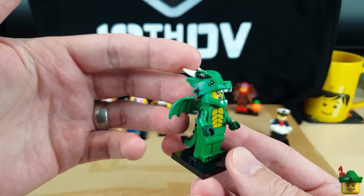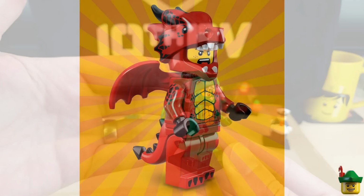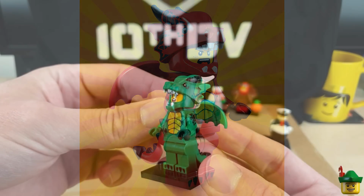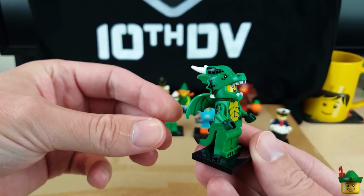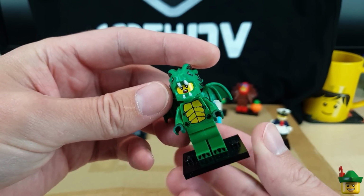It's very impressive, but it's exactly the same as the season 18 Dragon Suit Guy, apart from the colour, where it was red last time. Even the printing on the arms, all this dapperness is exactly the same. So it's a bit lazy, really. So I like it, but I don't know. It's just a bit too identical for me.